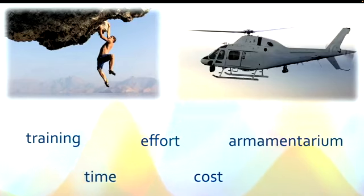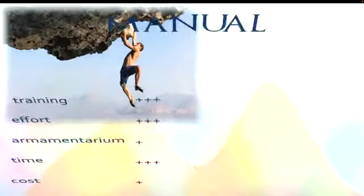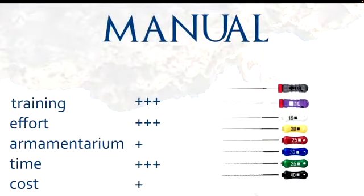It's clear that if we want to climb a mountain with our bare hands, it will take us a lot of preparation, and if we are not extremely prepared, it may end in disaster. On the other hand, if we want to go extremely straight and with no effort, we can take a helicopter.